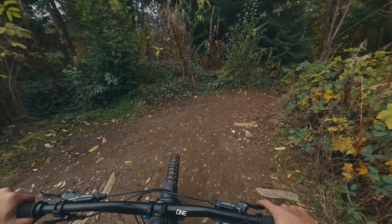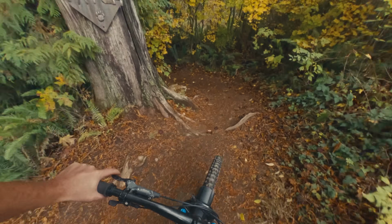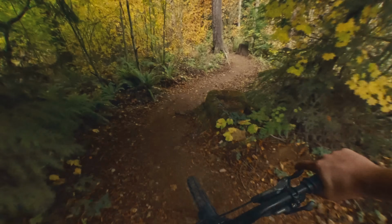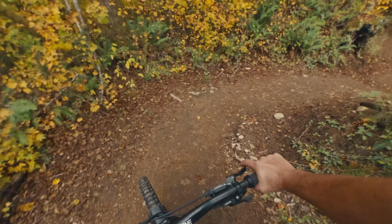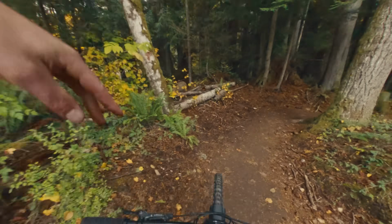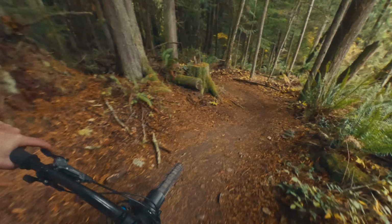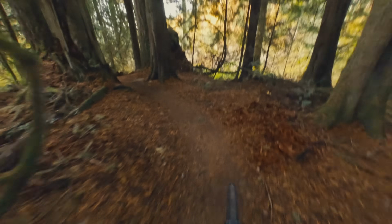I really like the geometry of this rig. It's got a 473 reach, 442 chainstay, and the seat tube angle is like 76 degrees, but I'd say my perceived feeling of where your hips end up climbing, it feels really nicely balanced, which is good.